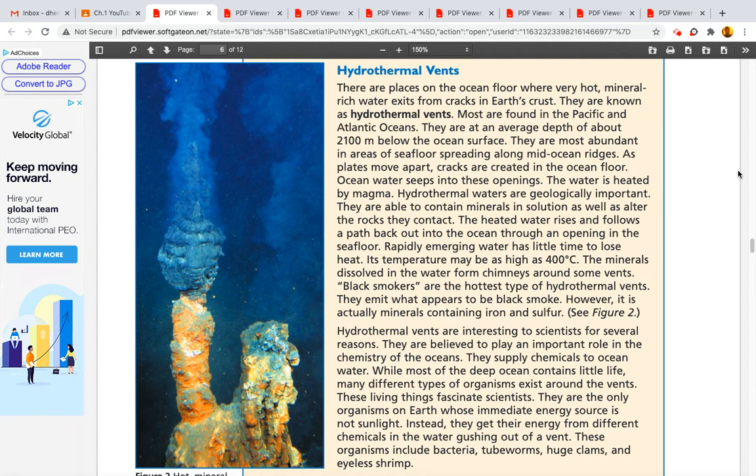Rapidly emerging water has little time to lose heat. Its temperature may be as high as 400 degrees Celsius. The minerals dissolved in the water form chimneys around the vents. Black smokers are the hottest type of hydrothermal vents. They emit what appears to be black smoke. However, it is actually minerals containing iron and sulfur. So right here.